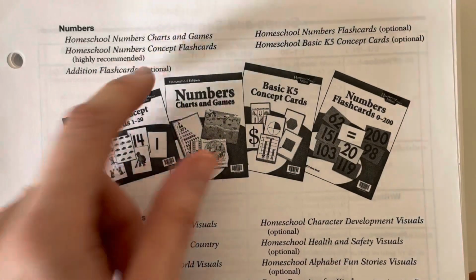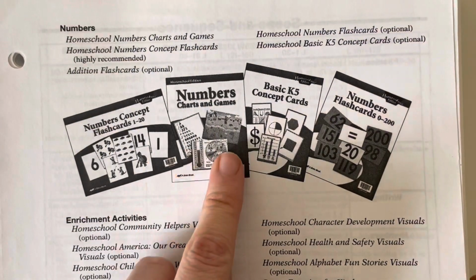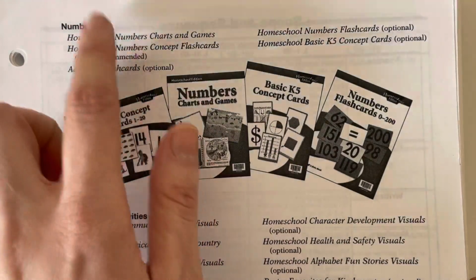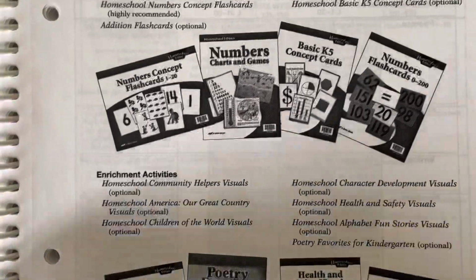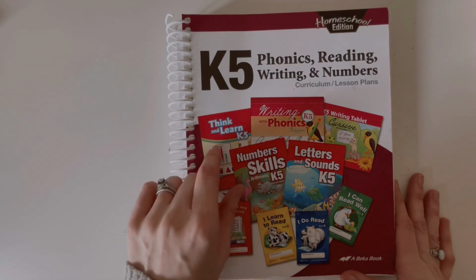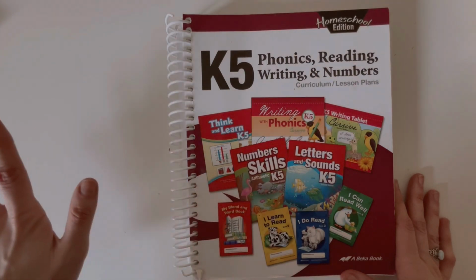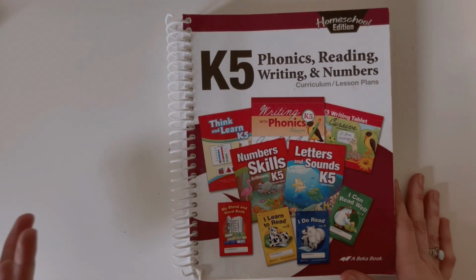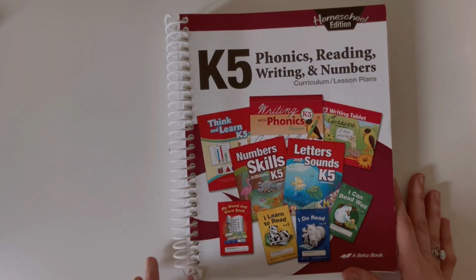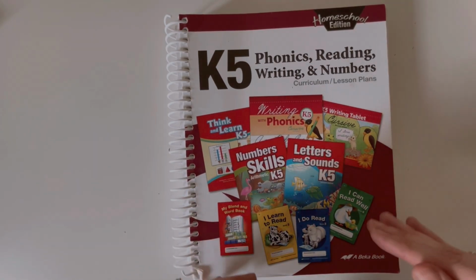If I was doing this, I would get the charts and games and the number concepts flashcards, maybe one other one, but I really don't even know. I probably would just stick with what they recommend and skip the optionals. So again, I just want to point out that I do not use these for her math. I use them for her language arts, but I don't use these lesson plans for her math. Since she's already doing a full curriculum with The Good and the Beautiful, I just give her a page of the number skills and they complement each other very well. But if you want Abeka to be your main math and you want to use the lesson plans, I'm going to show you what it looks like.